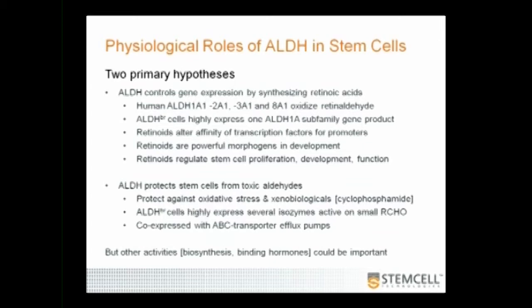Retinoids are also powerful between cells. Retinoids can be secreted, and they're powerful morphogens in developmental biology. For example, there's a field of retinoid concentration that develops in the retina, in the developing eye, and that determines the morphogenesis of the eye. And in stem cells, it's well known that retinoids regulate stem cell proliferation, development, and function, and they do that in different ways at different stages.